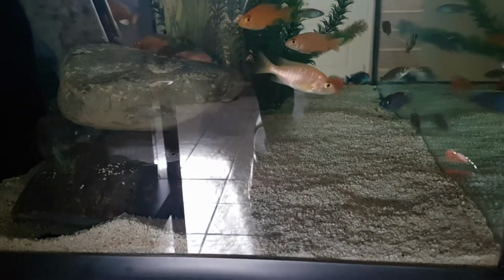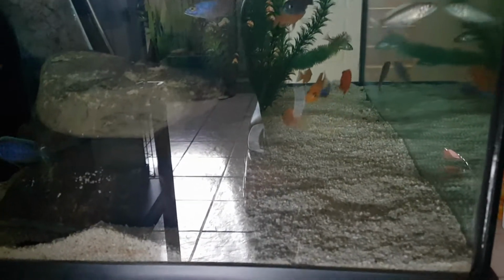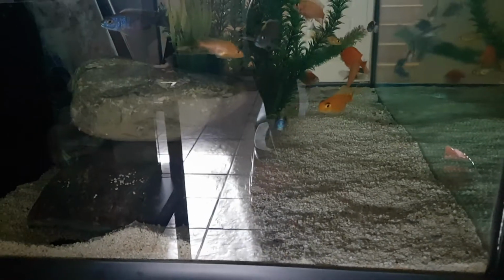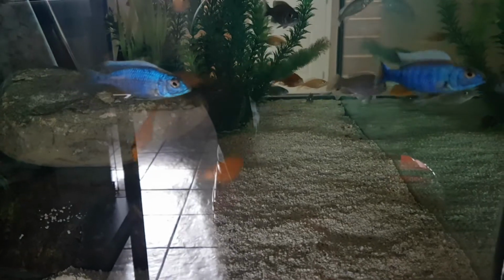The dragon bloods they bred once. Actually, I stripped the female this morning, got 13 little fry out of her, and they're doing well now. I just fed them their first batch of crushed flakes or crushed pellets there.